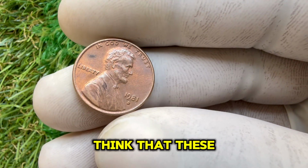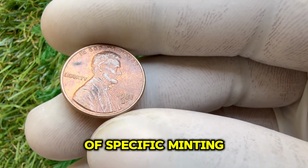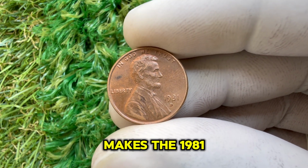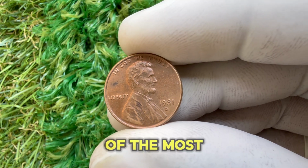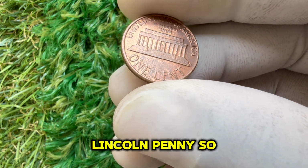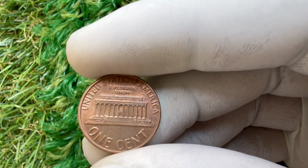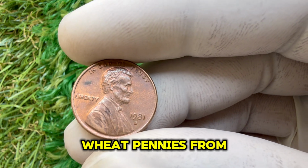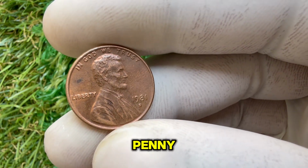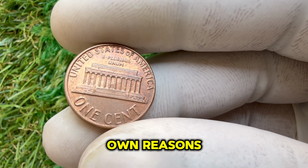It's easy to think that these pennies are just like any other circulated coin, but the rarity of specific minting errors, combined with the coin's unique characteristics, makes the 1981 D penny one of the most coveted in the world today. What makes the 1981 D Lincoln penny so special? When most people think of valuable pennies, they likely think of those rare wheat pennies from earlier decades or even the famous 1943 steel penny. However, the 1981 D Lincoln penny stands out for its own reasons.